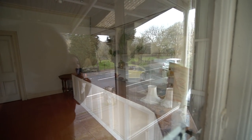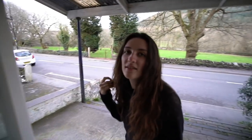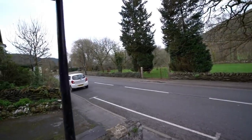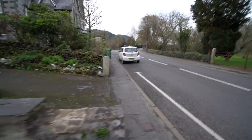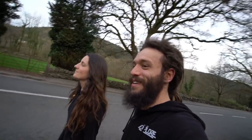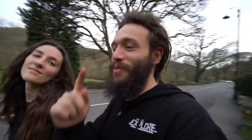Looks nice. I think they're refurbing it. Oh yeah, that's good. Last time we came, this looked pretty derelict, didn't it? Yeah. Right, so we are actually heading to our favourite pizzeria right now. I think we're just going to catch up with you when we get to the pizzeria.